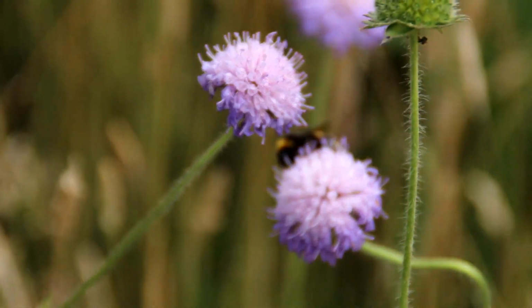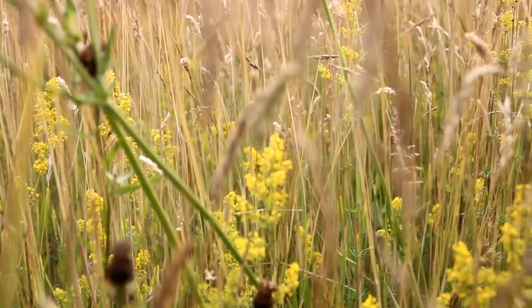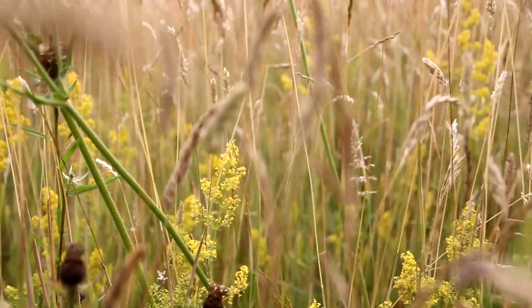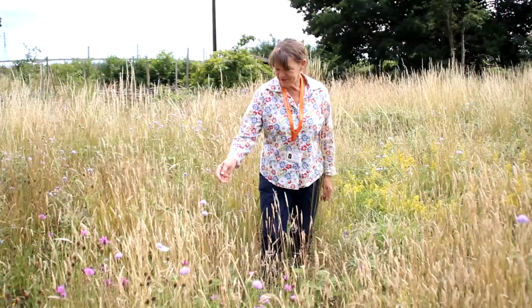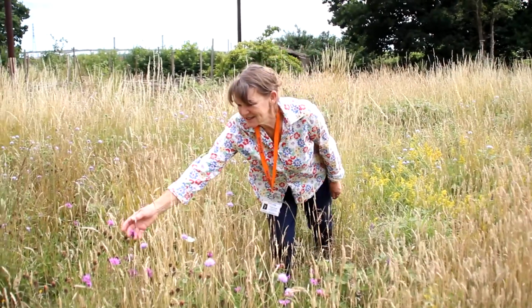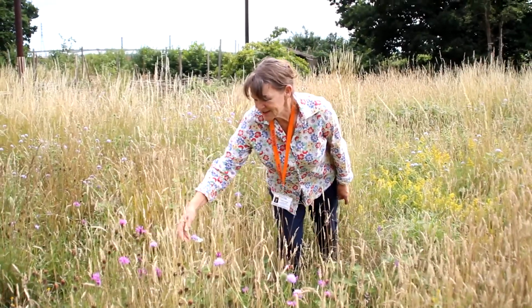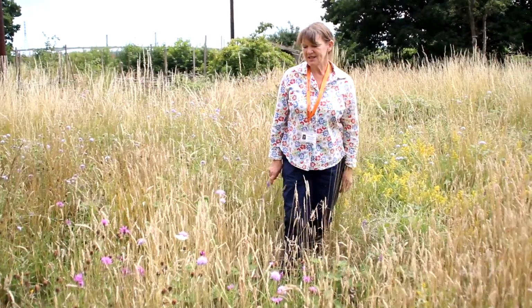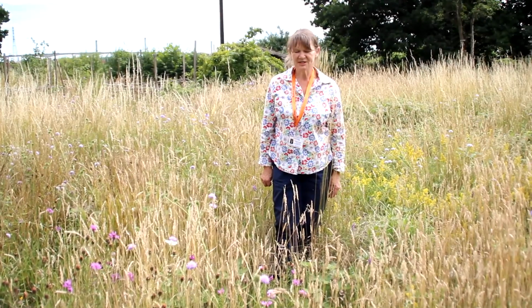Great thing is you can prepare now for some September sowing, so you can get some wildflower seed to sow in September. And I've got some wonderful scabious here and the knapweed. Great thing about wildflowers is they're tough, they're great survivors, so they're much easier to grow than a lot of our garden plants.